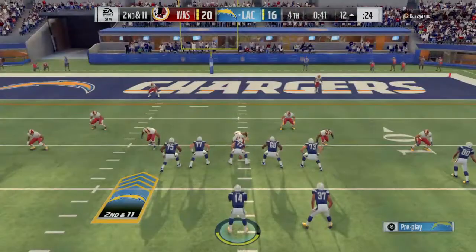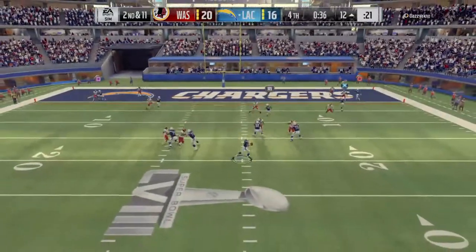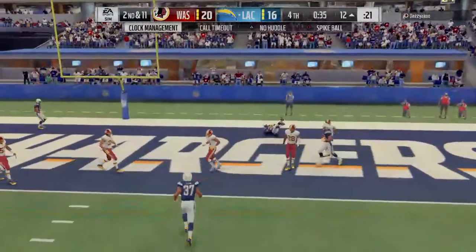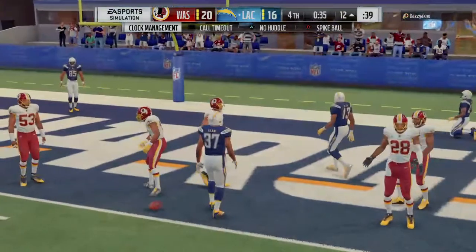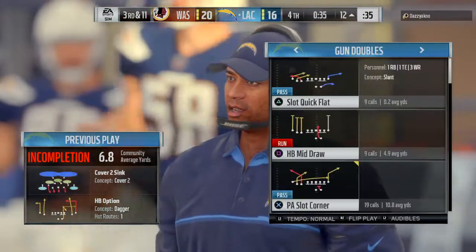Here we go. Flex round. He'll look to throw. And he can't corral it. That would have wrapped it up if he'd been able to hold on. Instead, it brings up third down.